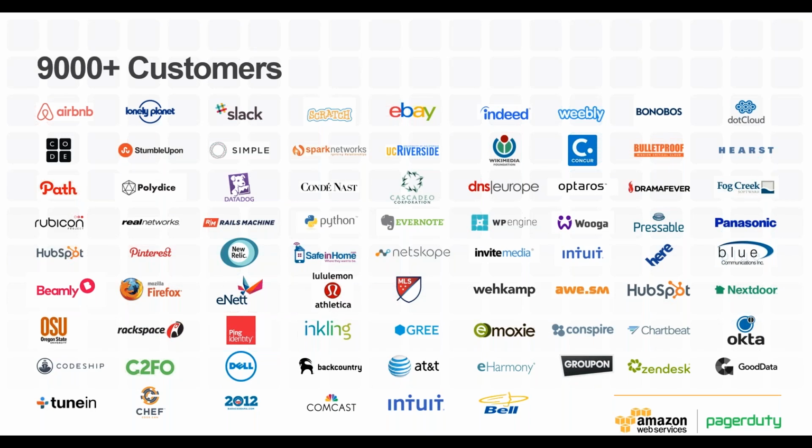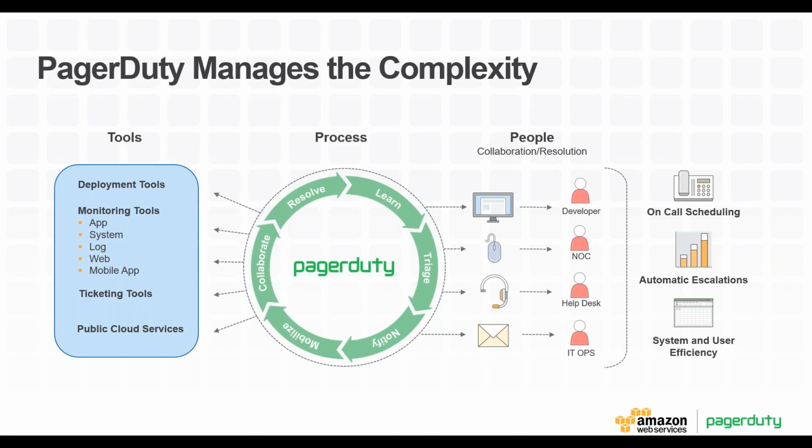Customers such as Datadog, Airbnb, Slack, IBM, and many more rely on PagerDuty. And that's because PagerDuty is able to help manage the complexity of incident resolution. We take in events from a wide variety of sources, such as deployment tools, monitoring tools such as Datadog or AWS's CloudWatch, ticketing tools such as ServiceNow or Remedy, and other information.